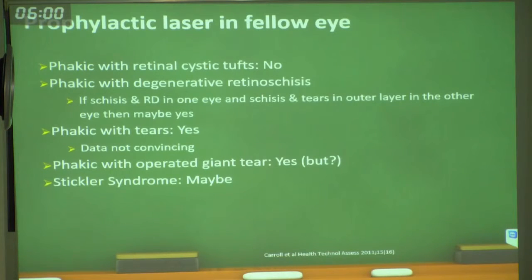If you have phakic eyes with retinal tufts, you don't need to do laser. If you have retinoschisis, you should consider laser if the other eye has had a retinoschisis detachment, and if in your schisis you have holes in the outer layer of the eye. If you have phakic eyes with tears, usually people do laser, but there is conflicting data in the literature.